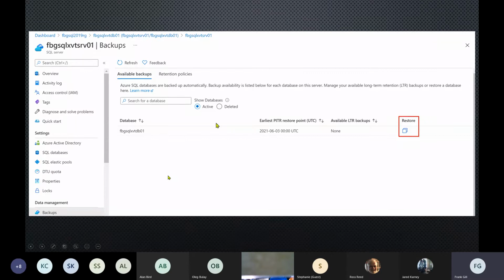Shows me the database that's being backed up. It shows me the earliest point in time restore point. So I said it's 7 days by default. I grabbed the screenshot earlier today. So at that point, my earliest restore point was June 3rd at midnight UTC. So actually I probably grabbed this yesterday, 7 p.m. yesterday here.